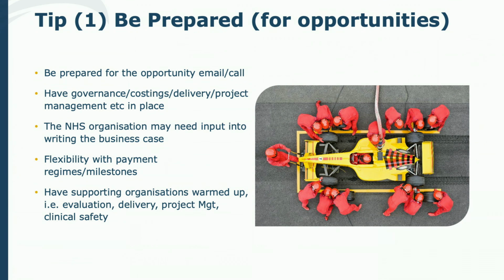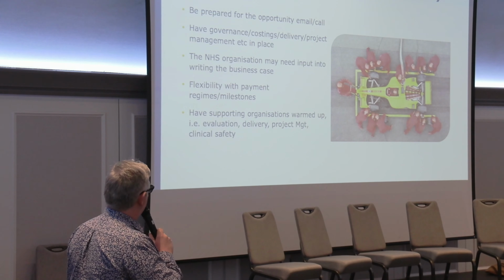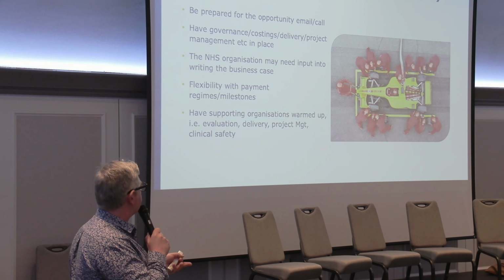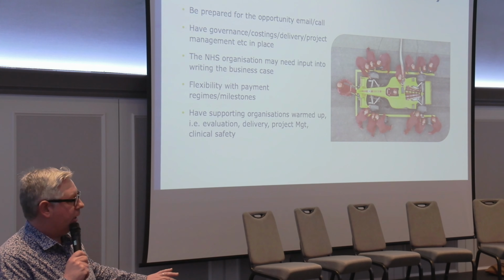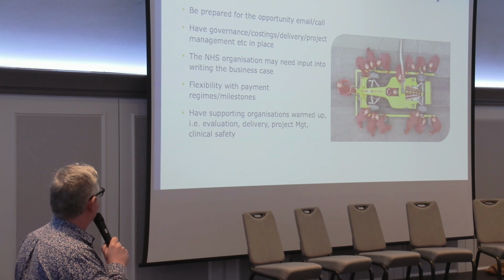The first, number one, is be prepared for opportunities. It's amazing how many times innovators get a call or opportunity and it surprises them a bit. So if you're prepared for this, you have your governance set up, your costings, your delivery, your project management, it's all there. Be prepared so that if an organisation comes to you with an opportunity, you're ready to run with it.